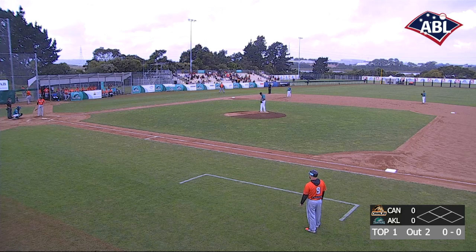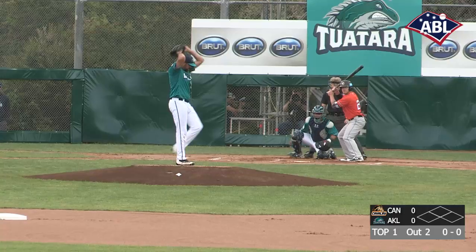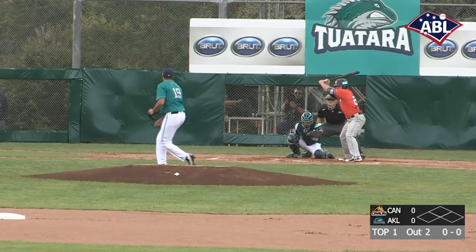for strike 3. So a really good display as we see the afternoon go on of just how effective a pitcher can be simply by changing speeds and hitting their locations.